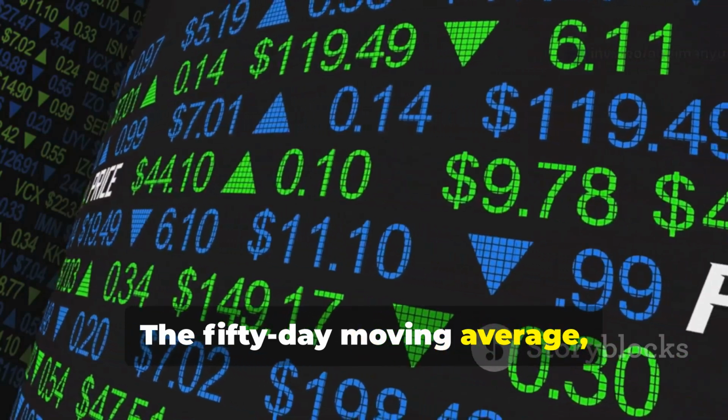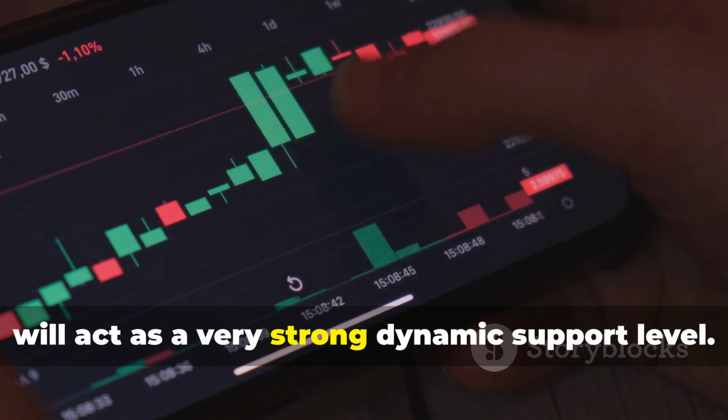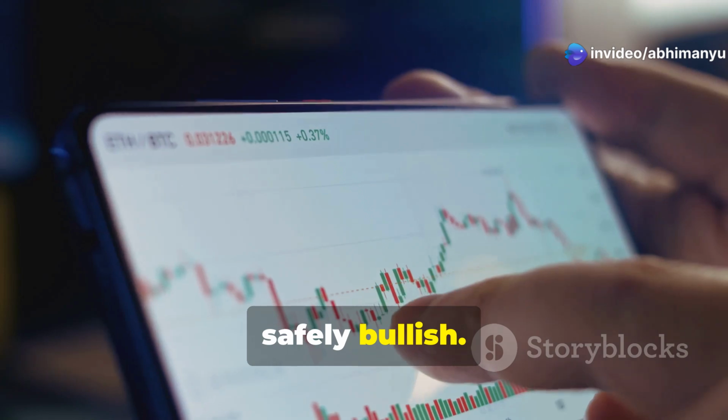This is a classic sign of a strong uptrend. The 50-day moving average, which is currently around 340 rupees, will act as a very strong dynamic support level. As long as the price stays above this line, the medium-term trend is considered to be safely bullish.